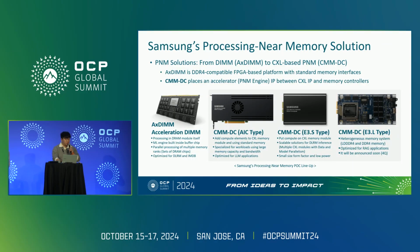Before introducing our work, I would like to introduce our PNM solution. We have developed many PNM solutions that operate on the DIMM interface and CXL interface. This figure shows our PNM devices, such as AXDIMM and CMM-DC, the CXL memory module with DRAM compute, which is placed on accelerator logic between the CXL IP and memory controllers.